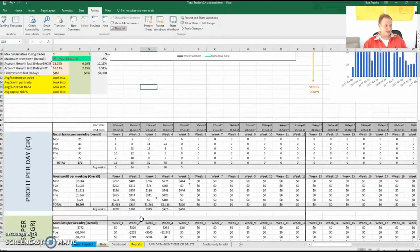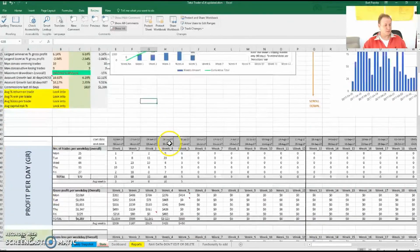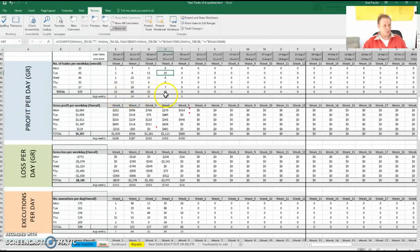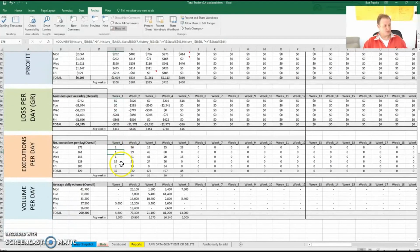Now down here, if you want to get a bit more technical, you've got pretty much the summary of all of these, but just broken down by each day. So how many trades you took in week 1, in week 2 on the Monday, how many you took in week 4 on a Tuesday. So you've got all that. You've got the average of all of those. You've got your gross profit for each day of the week, and you can work out your average. You've got your loss, how much you make, number of executions, as well as the volume that you've traded.